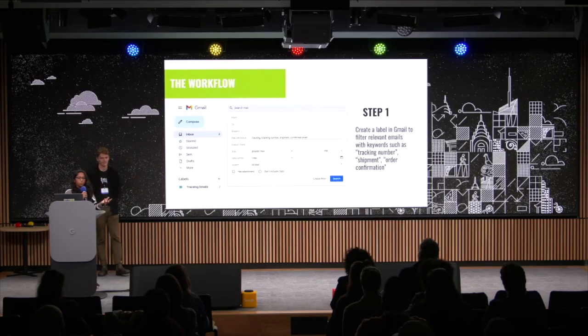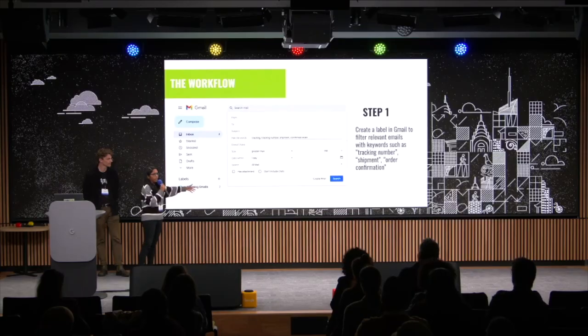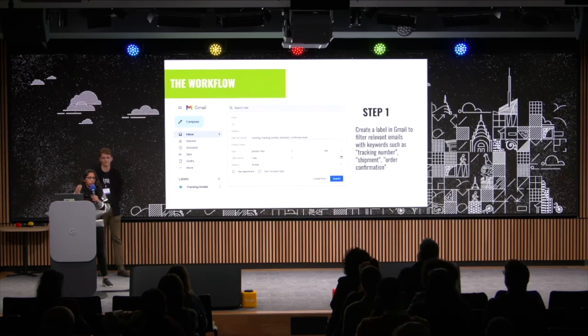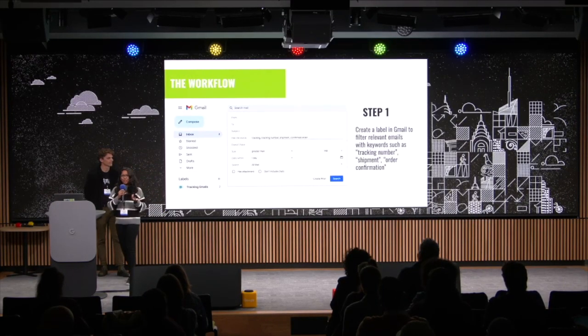So the first step that we did was we created a dummy email for this and sent the hundreds of different tracking emails. And we just sent a few to this email. And right here, Google has this feature where you can create labels, and I labeled it tracking emails. And this was really easy to create directly in Google because they have this filter that you can use. So in the filter, I just typed in tracking number, shipment, confirmed order. There's only so many ways that you can say how things are being shipped. So I just put that directly into Gmail instead of relying on GPT or anything like that.